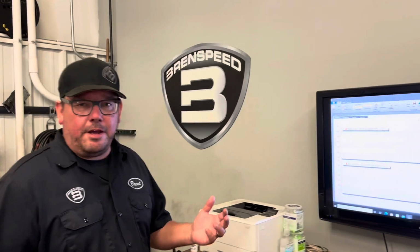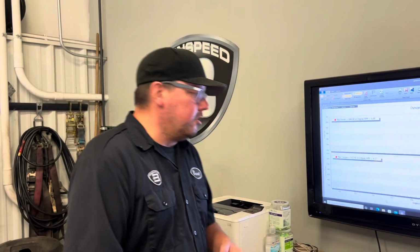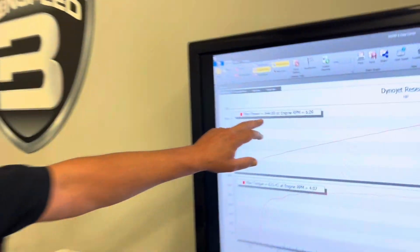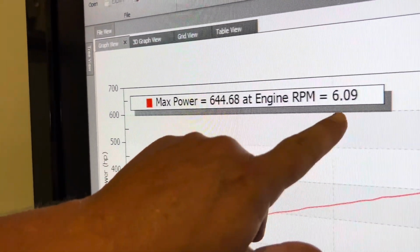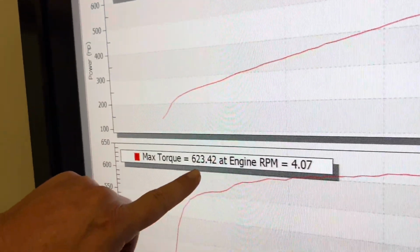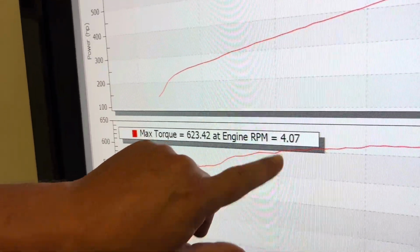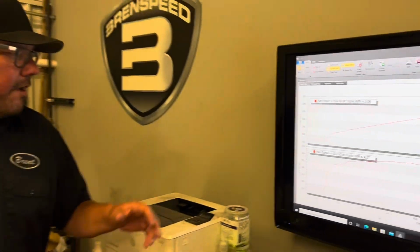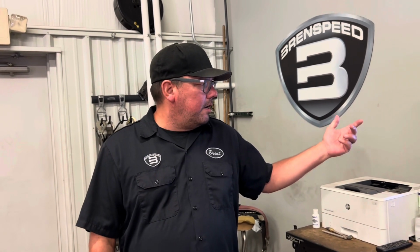All right, before we look at the numbers, remember 91 octane. So a little restricted on octane there, but DynoJet, SAE, Doug, take a look. 644 roll horsepower, peaking at 6,000 RPM. Torque comes in at 623, peaking at 4,000 RPM. Awesome numbers off 91. I think if you ran 93, with the 2.3 liter TVS and the rocker cams, you'd be looking at probably 30 more real horsepower. And then of course, long tube headers, maybe another 20.